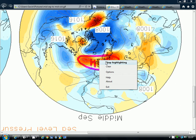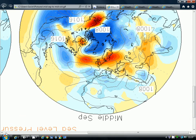Now we don't have the early September period, but I would suspect that it's quite unsettled if we did. So this is in line with what we're seeing with the JMA model actually, which is that we'll probably have an early spell of unsettled weather in September, then it turns more settled again through the middle of the month.